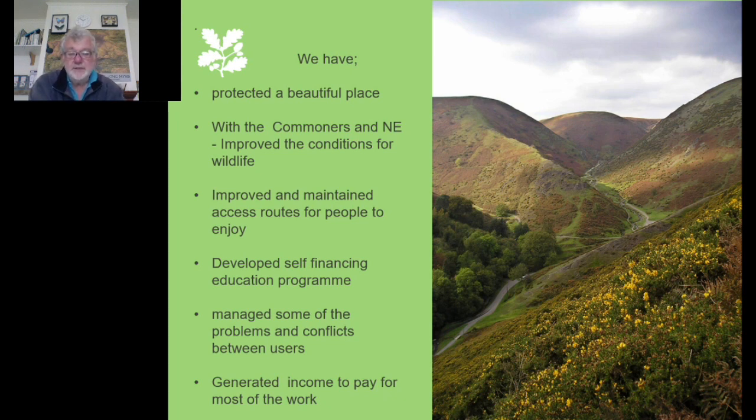With such a popular place, there's a number of problems and conflicts, and we have been able to successfully manage some of those damaging activities, like off-road driving. Illegal activities are rare. There are still conflicts between users, but by and large we've worked to bring people together and reduce those conflicts. And through our work in the tea room and charging for car parks, we have largely, not entirely, but largely paid for this conservation work through our own income, making it pretty sustainable.